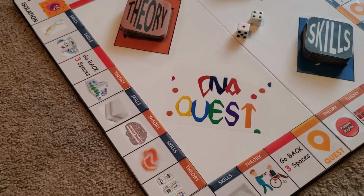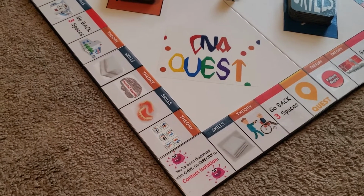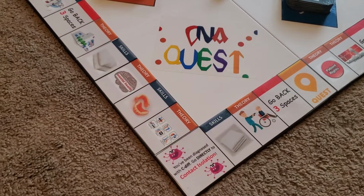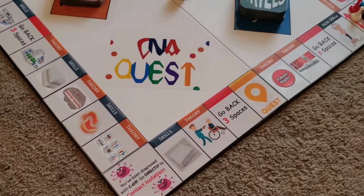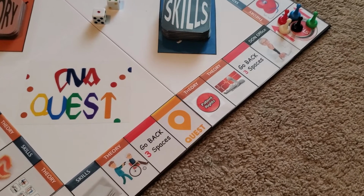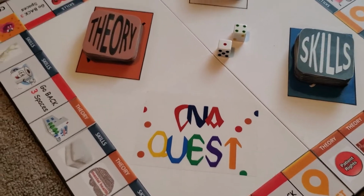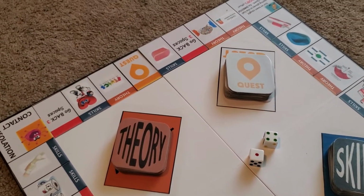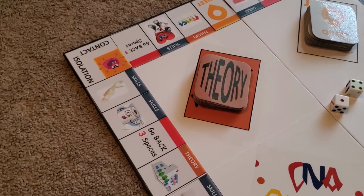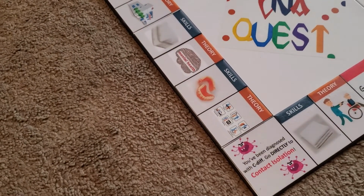So probably within the next week, I'll start taking pre-orders for the game. It usually takes me about 3 days to actually make the board, because I already got the templates and everything from creating the game with the prototype. So I don't have to worry about making the templates because I've already created the template for it. All I have to do really is just make the board, make the cards, and it's great. It's awesome.